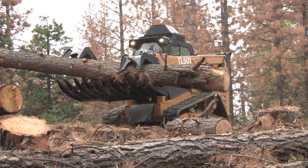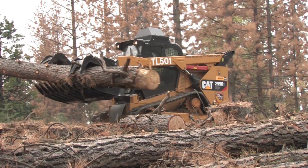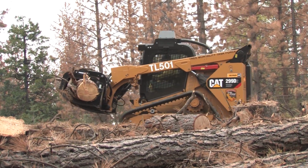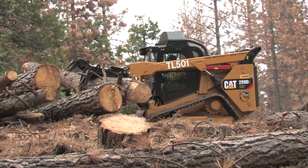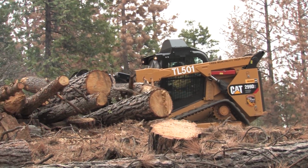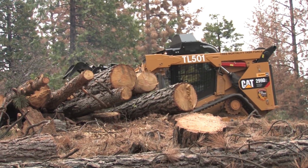This is a skid steer as well as the other one with the masticator, but this one has grapple forks on it, and it can move the logs in and out of the area and get them decked as the guys are chipping and burning. So we need to get these logs decked so we can get rid of them down the road in the future. So these skid steers are very versatile depending on what type of attachment we put on them.